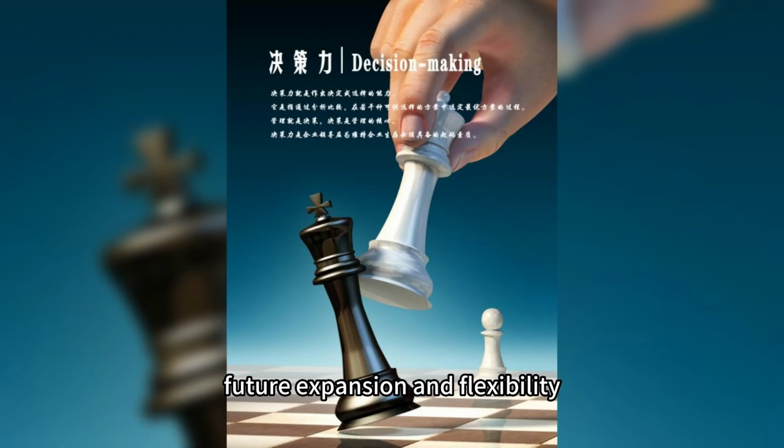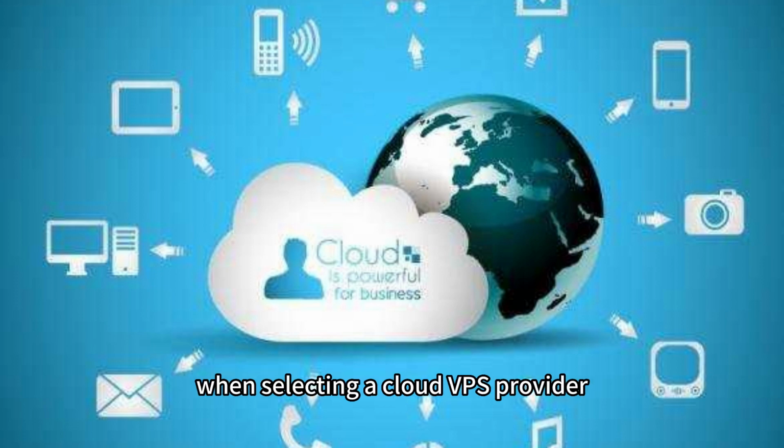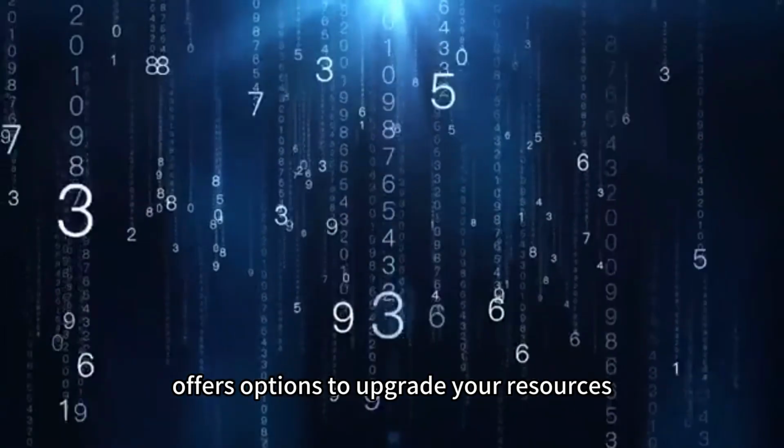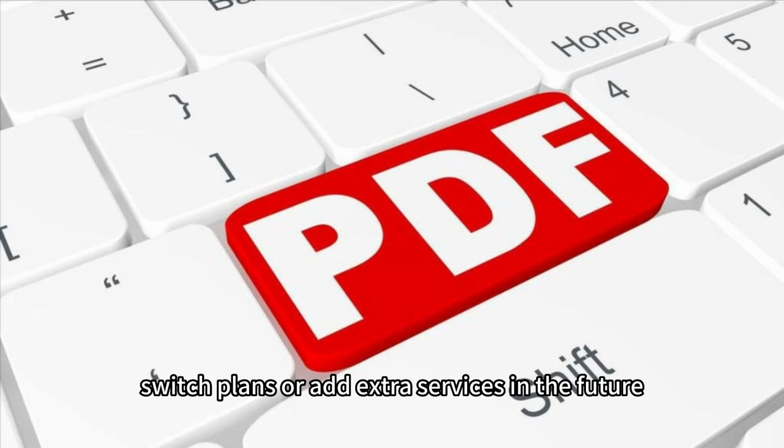Future expansion and flexibility. Anticipate future needs and growth potential when selecting a cloud VPS provider. Consider whether the provider offers options to upgrade your resources, switch plans, or add extra services in the future.